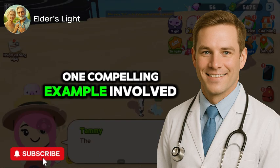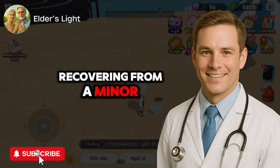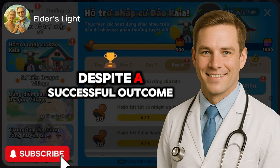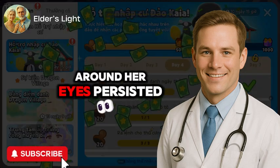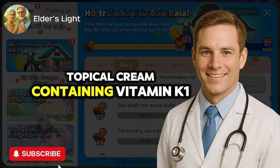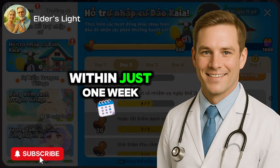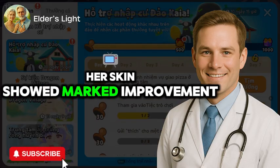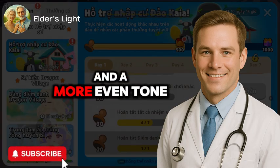One compelling example involved a 67-year-old woman recovering from a minor cosmetic procedure. Despite a successful outcome, swelling and purplish bruising around her eyes persisted. Her dermatologist recommended a topical cream containing vitamin K, applied twice daily. Within just 1 week, her skin showed marked improvement: less puffiness, less discoloration, and a more even tone.